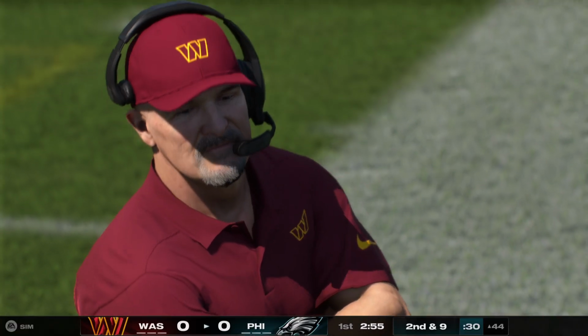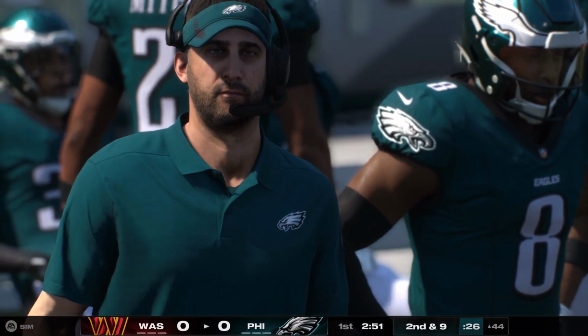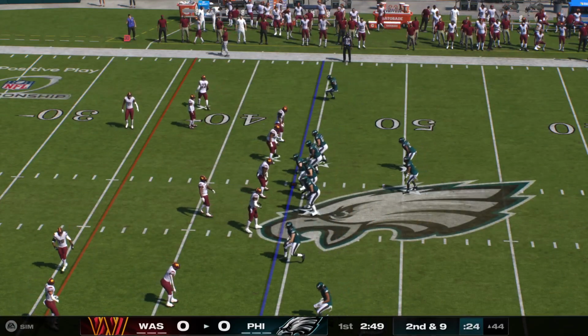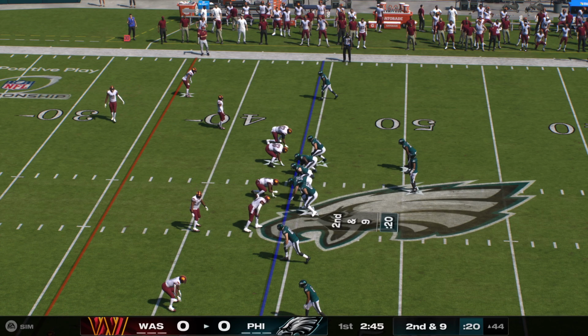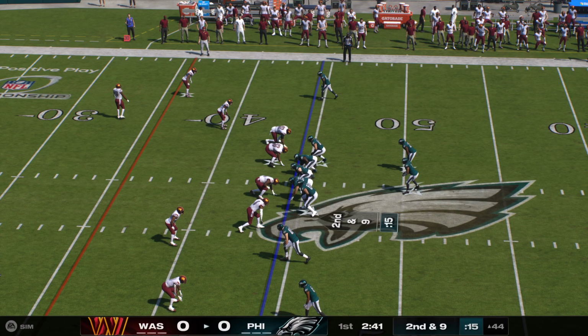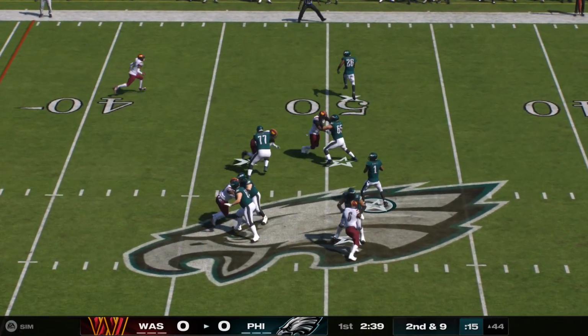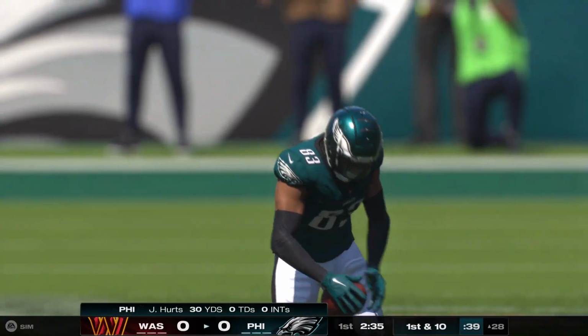A really nice job there by the defense, not allowing him to get to the perimeter. But that means your defensive ends, your outside linebackers, the guys that you pay big money to sack the quarterback, they also have to have interest in the running game as well. And they did a nice job there of holding the point of attack and not giving ground. Hurts sets up to throw it, looking for Dotson, and he's got him.